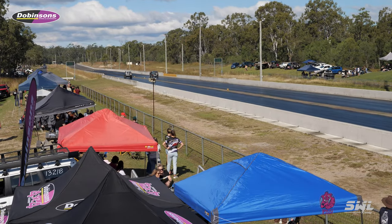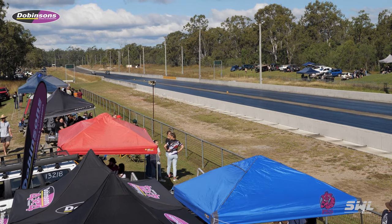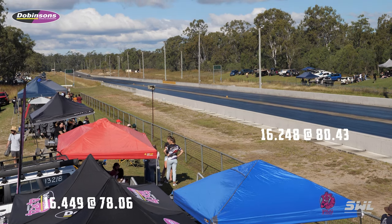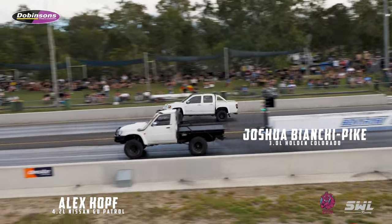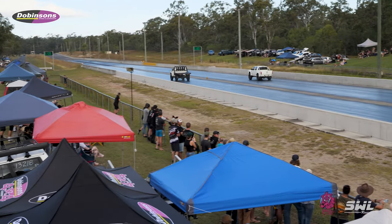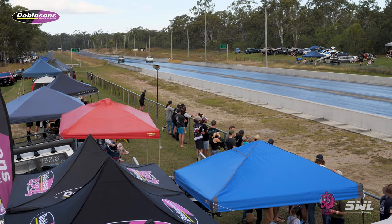And a 5.63 reaction from Dollar, 5-0 over the bed. Going to be very similar down the deep end, a 16.44 for the Shorty, a 16.24 for the GQ Wags. Josh Pike in the 3-minute top line over the 6.3 reaction, and Alex Hopp heading in with a 5.35 in the Patrol.